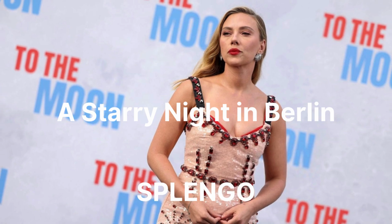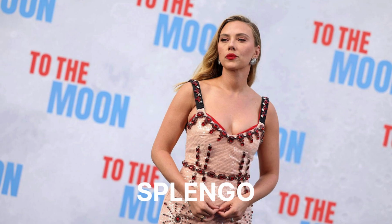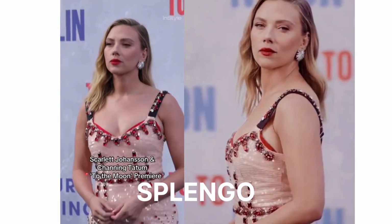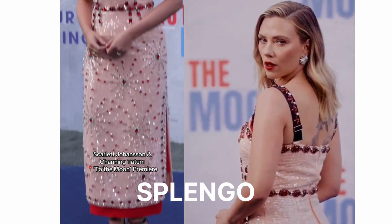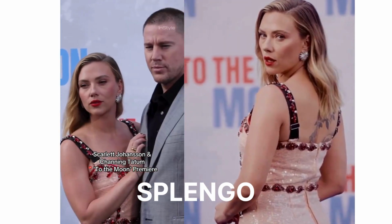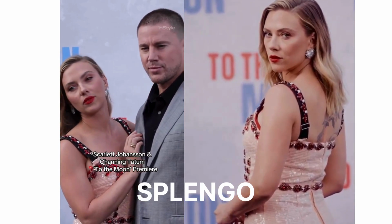A starry night in Berlin. Fast forward to the Berlin premiere, and the scene shifts dramatically. Scarlett steps onto the red carpet, and the crowd gasps. She's traded in the playful gingham for something far more glamorous, an Erdem dress that's nothing short of a masterpiece. The dress, with its spaghetti strap silhouette and black straps, is adorned with heavy red jewel embellishments.